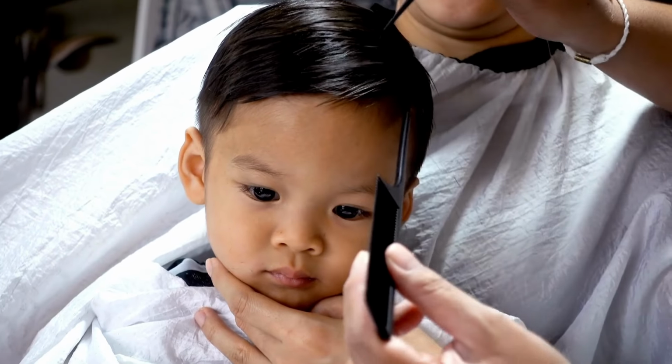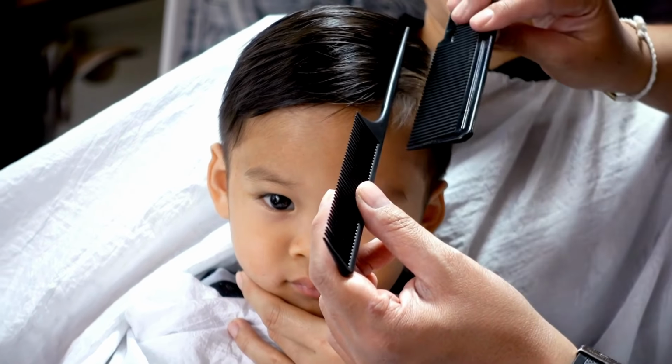Now, do you need to shave your baby's hair? No, you really do not need to. It does not affect the baby's regrown hair in any way because it's a very superficial thing that's happening, and your baby is going to grow beautiful hair by the time it's a year or two old anyway, so don't worry too much about it.